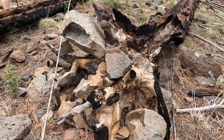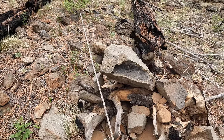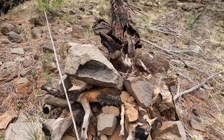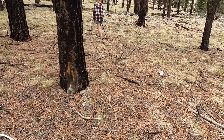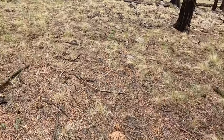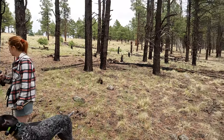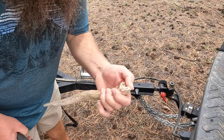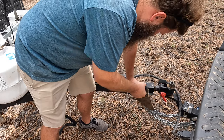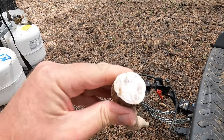Interesting, all these rocks were kind of grown into the root system. I guess the roots grew into the rocks, but pretty cool. So this is where we suspect our antler piece came from. Definitely lots of bones around, but we can't find the skull. Gonna clean up the edge on this break. And success. Nice clean end on that now.